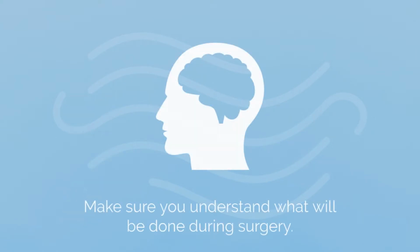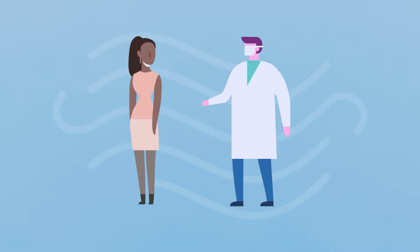The first thing is make sure you understand what surgery is going to be done. It's totally okay to call the office and say, you know what, I know Dr. K or Dr. Hetner is going to be doing something, but I didn't quite understand. I'd like them to repeat what's going to be done. We'd be more than happy to repeat or schedule another appointment to discuss the surgery and the details with you.